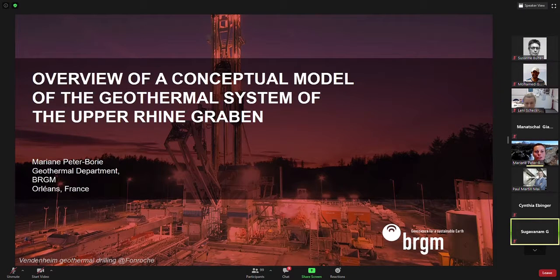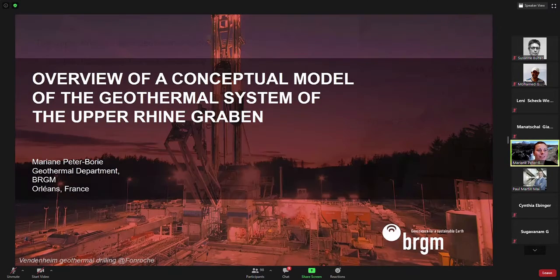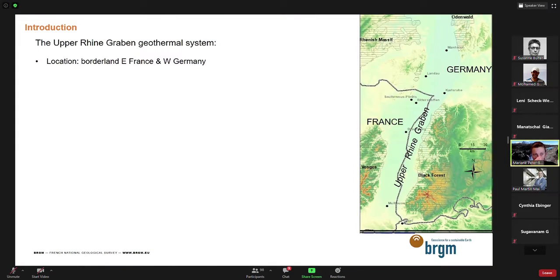So my talk is about an overview of a conceptual model of the geothermal system of the Upper Rhine Graben. I think I will give some clues to the previous question, we will see. The Upper Rhine Graben is located in the borderland of East France and West Germany.